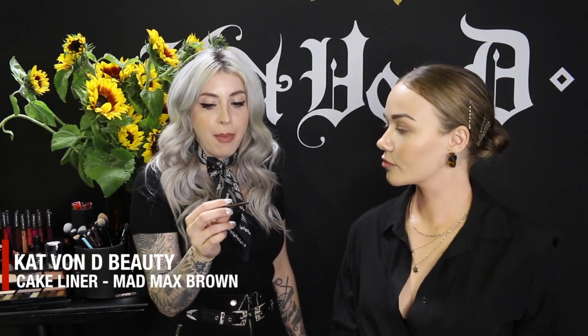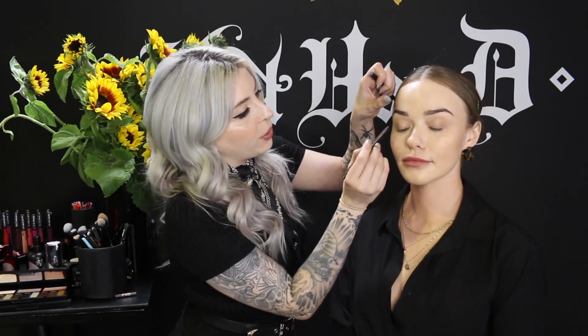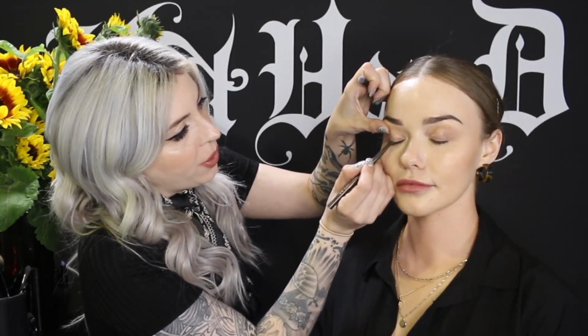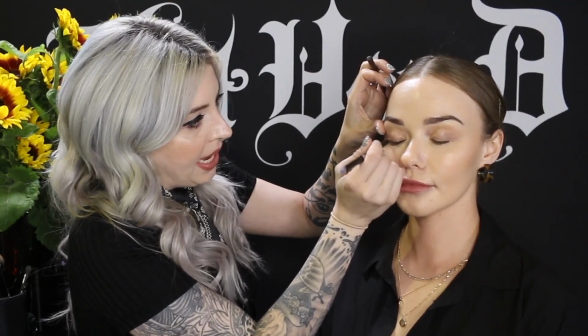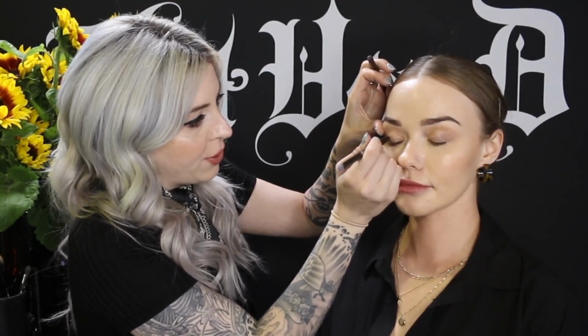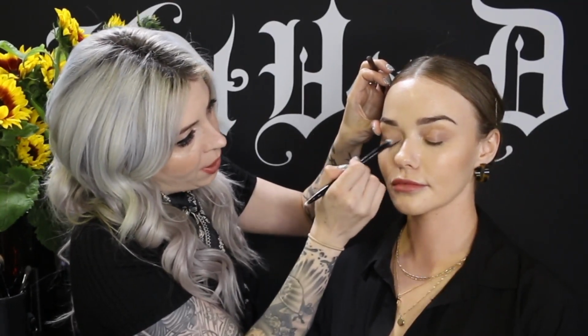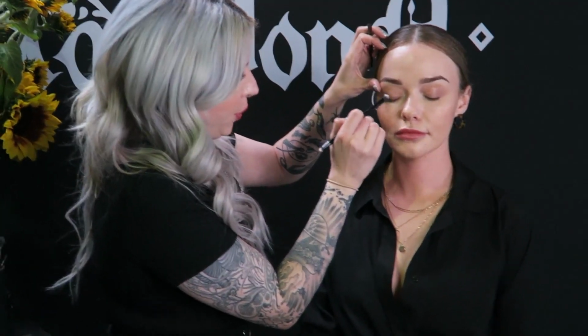So the first thing I'm going to be using is our cake pencil, and this is in Mad Max Brown. And I like these because it's super smooth, really easy to use for an everyday at work. I'm just going to look down. You can just swipe this up into the lash line, and I actually don't like to get too precise with it because I like to go back and just buff the hell out of it. And the reason being, what this is going to do is make your lashes look twice as thick, and it also is so much easier to do in the morning because who really has time to sit there and make sure everything is symmetrical? Ain't nobody got time for that.